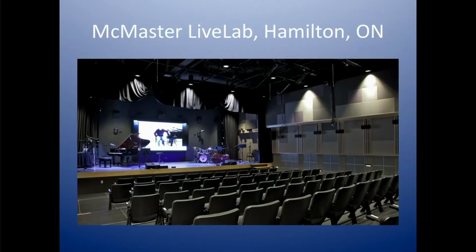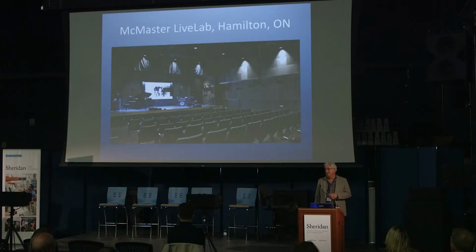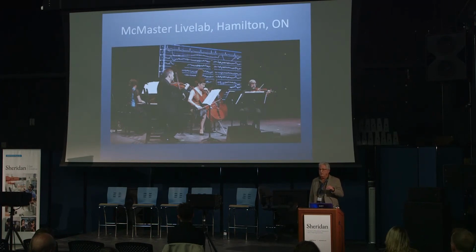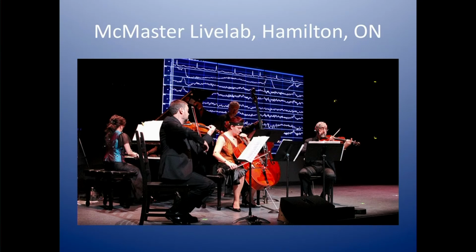And we're getting close to the end now. In fact, we're at the end, but this is the McMaster LiveLab in Hamilton, Ontario. These are wonderful people. This facility was built as a total labor of love, building this room, and it's in the Department of Psychology. So Laurel Trainor heads that department up. She was a driving force behind LiveLab. She wanted a performance space where she could analyze the brain of performers as she changed the environment.